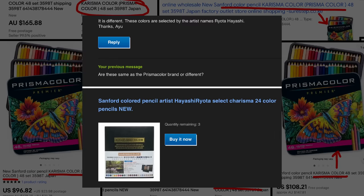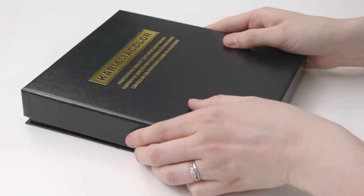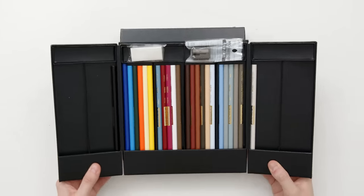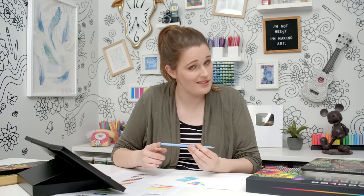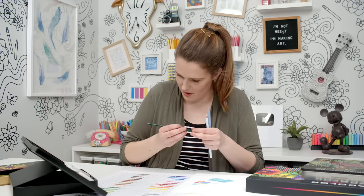There were only two sellers who replied to tell me that the sets were different, so I bought my own set to find out for sure. Interestingly, these have a white undercoat. So they clearly use the same numbering system as Prismacolor. I'm actually a little bit confused. These actually match the colors pretty well.